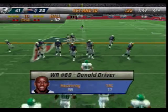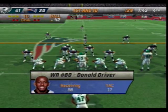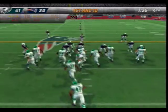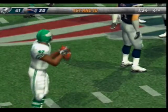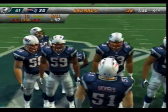First and 10. Ball on the 42-yard line. The Patriots come out in a nickel package. They give it to the halfback. Bruschi is there for the tackle at the 47. Taylor with a nice burst through the middle that time. 5-yard pickup.